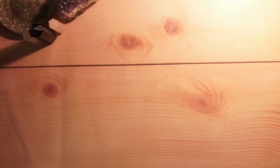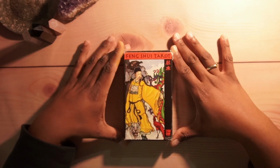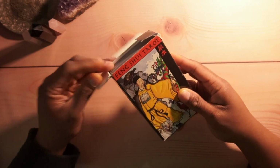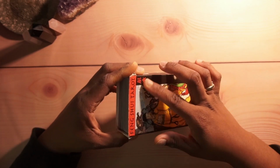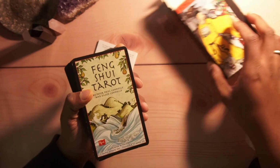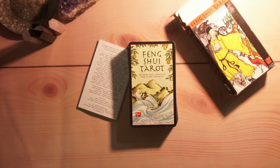There we go. The next deck is this here, the Feng Shui Tarot. This deck is also another out of print deck I haven't been using. I really like this deck. I actually just purchased it for a decent price. I think they're going for like $100 now, but I got it for about $75. Feng Shui Tarot. It's nice.